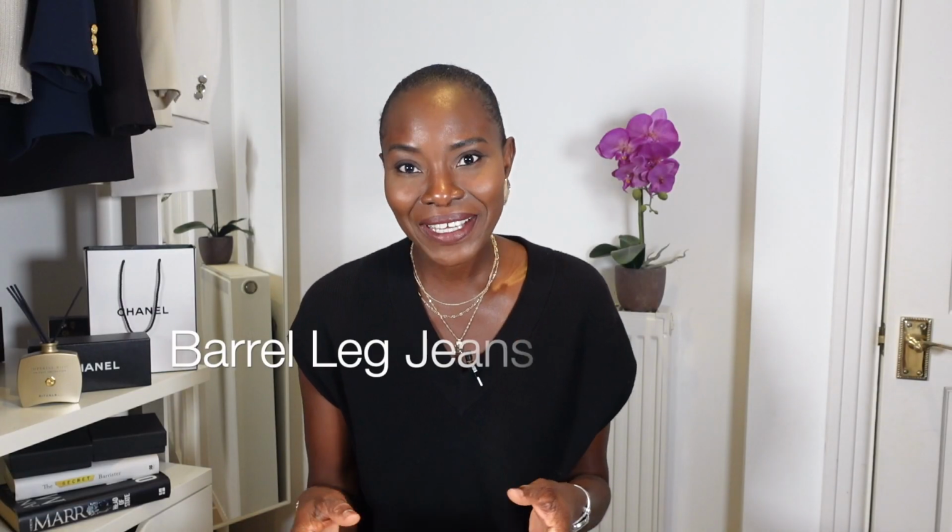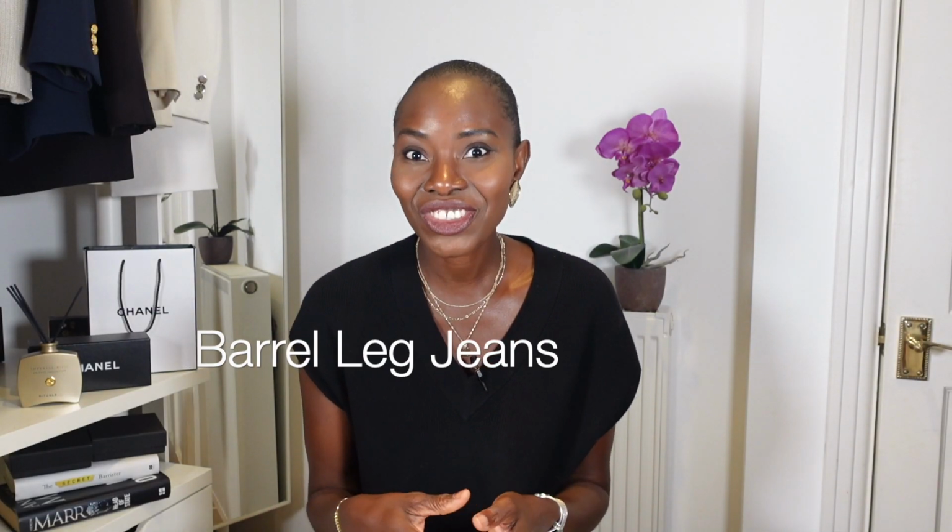My raincoat at the moment is khaki green, and I love it because it goes with a lot of my outfits, to be honest with you. Even if I'm just wearing trousers, jeans, shoes, I just put it on and it feels like a military lady. So the next trend I'll be talking about is the barrel leg jeans.